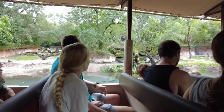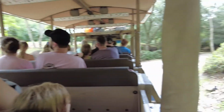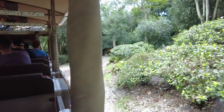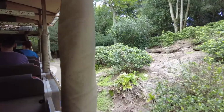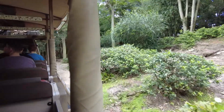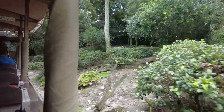Now, if you ever see them not in the clearing over here, be sure to check up here on the left. I see one of our friends now. Now, the only known reason for the decline in black rhinos over the years is due to their only known predators, which are poachers. There's only about 5,000 of them left in the entire world.